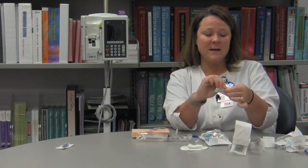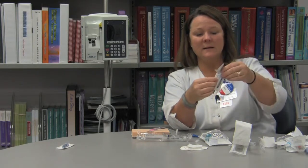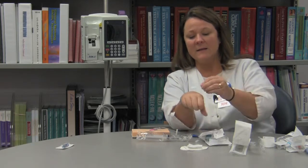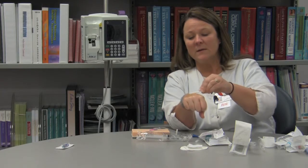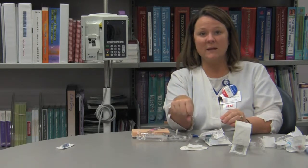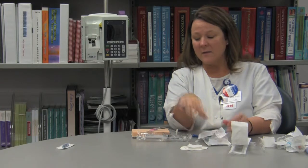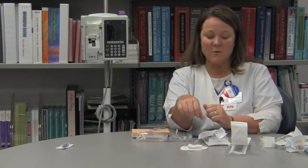You would open this up. It's going to look like a little stick. It should be fairly saturated. It's a back and forth scrubbing motion for at least 30 seconds. It just feels like forever. And then be sure you let that dry. You can let that dry while you're getting your other stuff together. The ChloraScrub or the ChloraPrep is what keeps killing the germs.